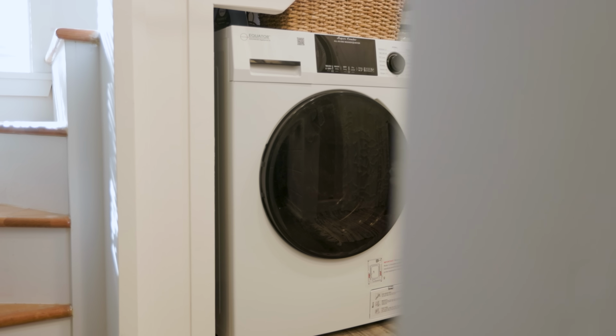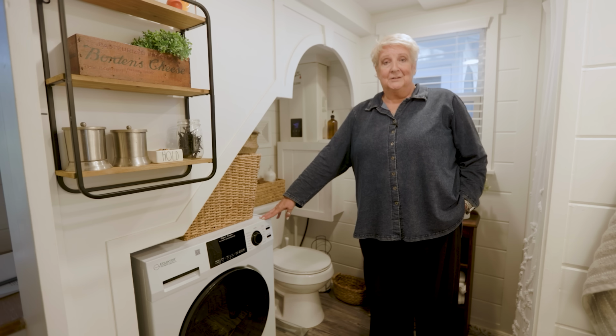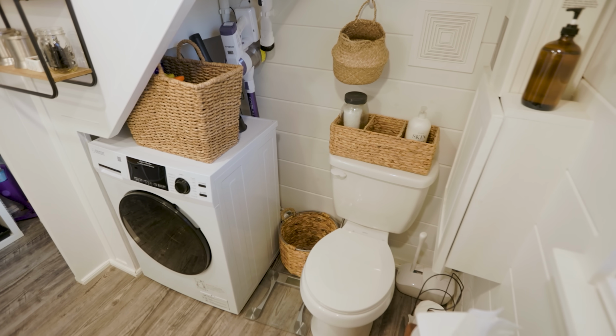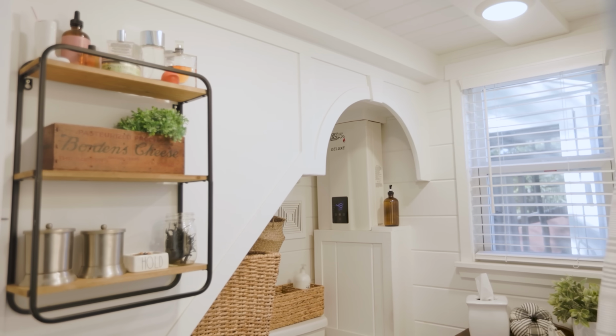And then this washer dryer combo, I love it. It's so handy to have it right here. Throw in little loads, maybe once a day, maybe twice a day, but to not have to run out to the laundromat, it all works out great.